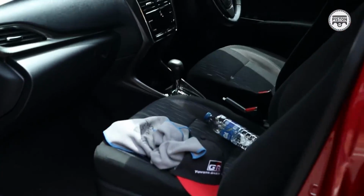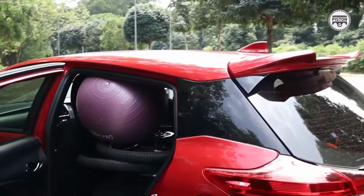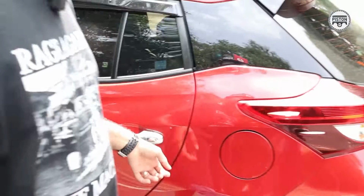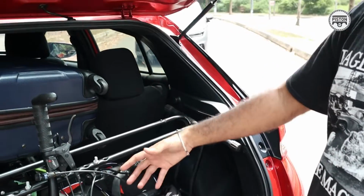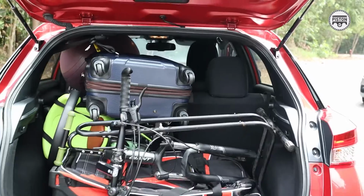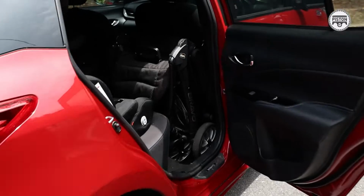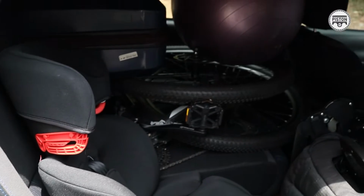Front passenger seat, totally compromised for comfort. Absolutely no space over here. You do still have space for a backpack, even maybe one or two other smaller bags. However, rearward visibility is completely compromised. You can't use your rear view mirror. Baby doesn't look like he or she is going to be very comfortable at all.